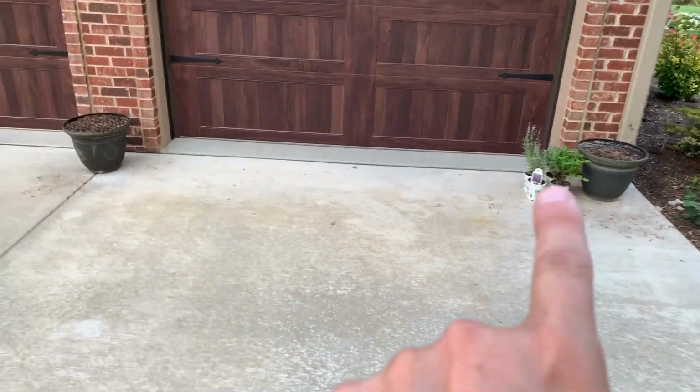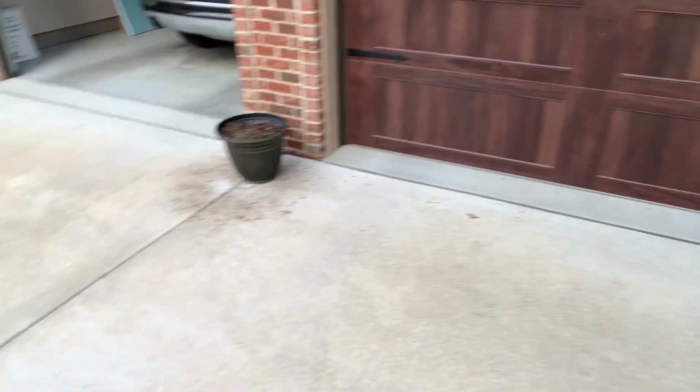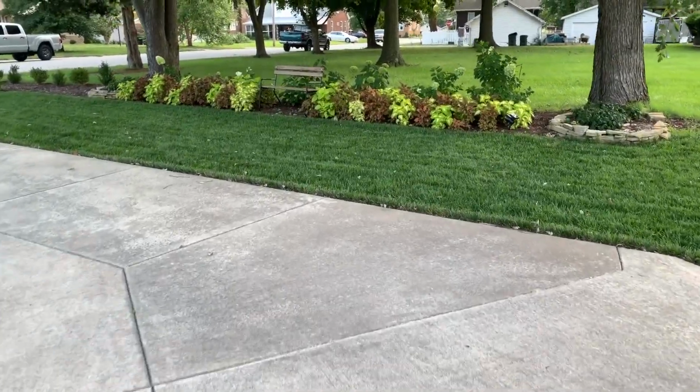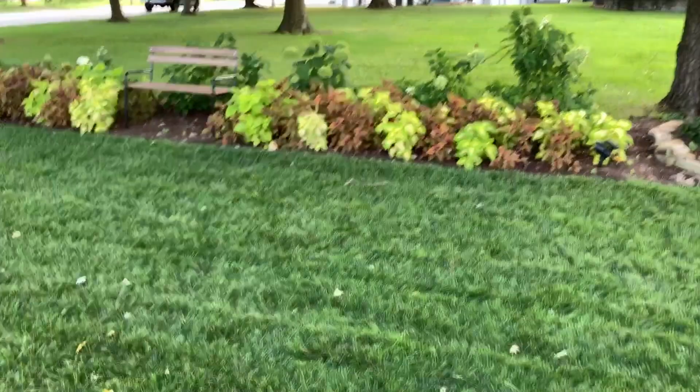So these pots here are pots that need to be planted up. Again, we pulled out all of our plants out of the pots that are for summer, and we're going to be replanting them up for fall.